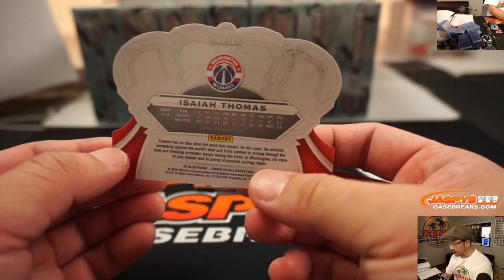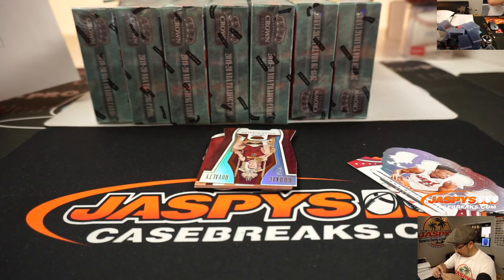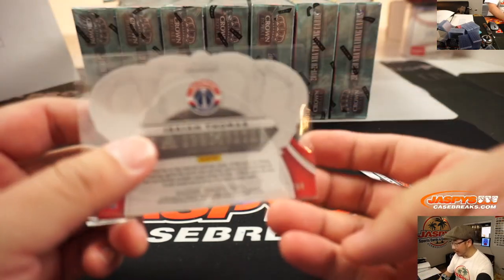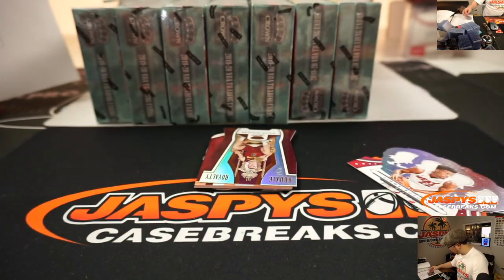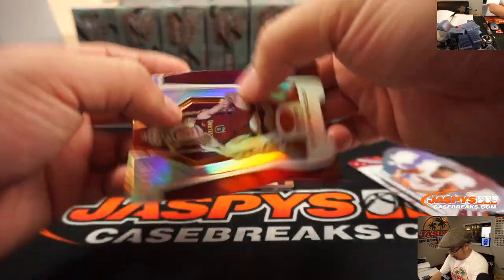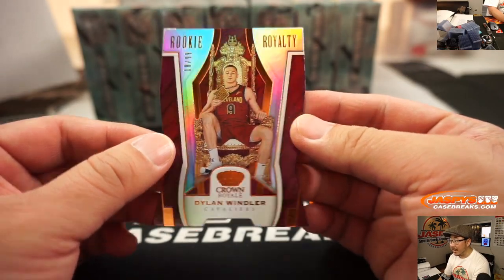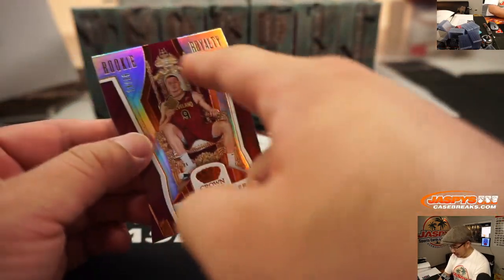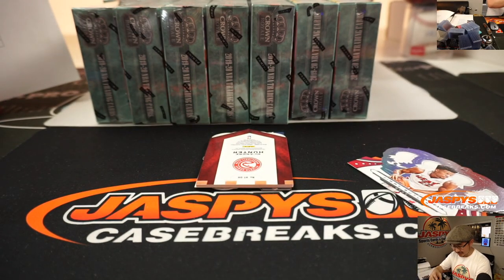Isaiah Thomas /99 for the Wizards. It's a number block team that goes to 92/99. So for the number block breaks, we go by that number right there. So Wizards 2, that'll be for Rory. We got rookie royalty die cut, 18/99, Dylan Windler. When they do this photo shoot, that must have been a lot of fun. Cavs, that'll go to Jeremy 33.